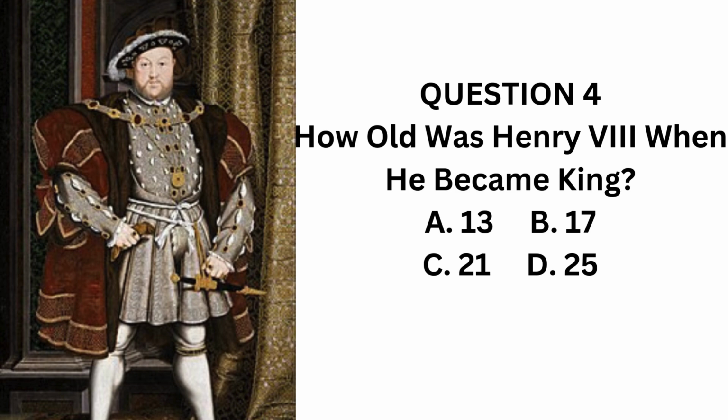Question 4. How old was Henry VIII when he became King of England? Was he A. 13, B. 17, C. 21, or D. 25?